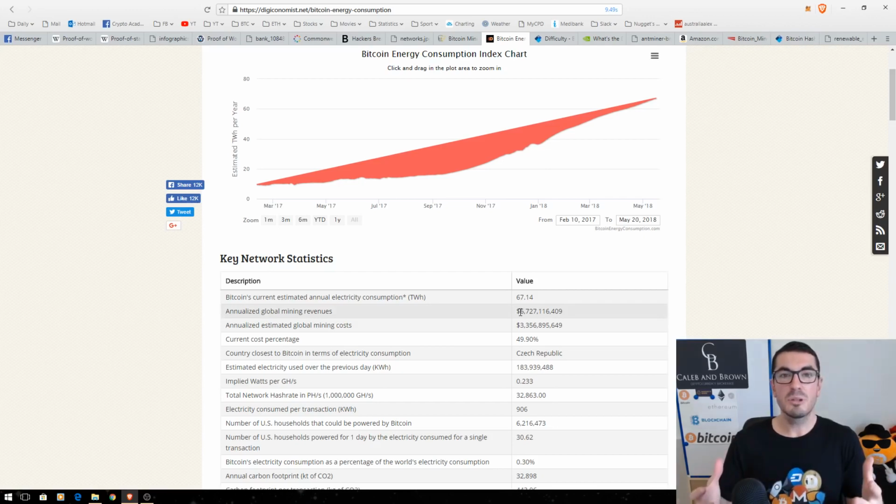If you run those computers and help solve those equations and secure the network, you get a block reward. So every 10 minutes when a new Bitcoin block is created, you currently earn 12.5 Bitcoin and the transaction fees of all those transactions you confirmed.